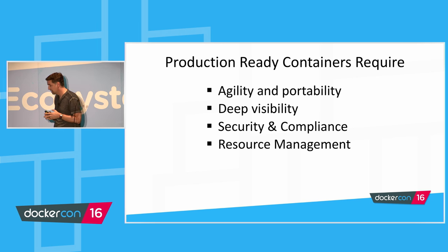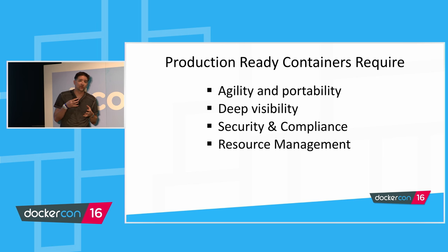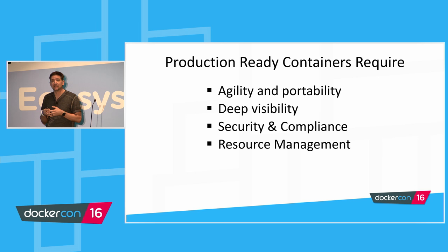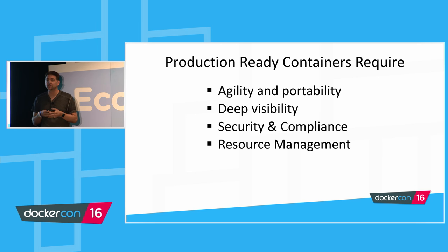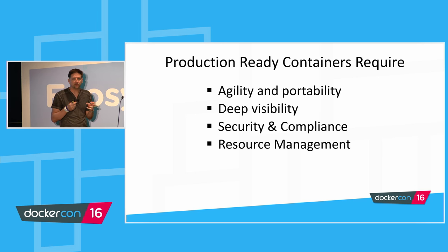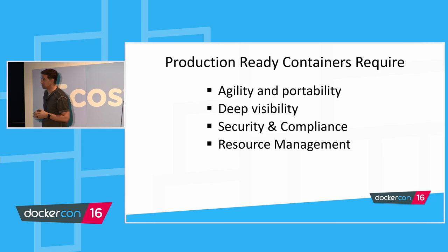The third thing we're hearing, of course, is the need for security and compliance, right? Whether that's network security for the applications, whether that's compliance from an audit and regulation standpoint, whether that's safety of the images and getting understanding about what's inside those images, whether they're vulnerable to software package vulnerabilities, or whether they're just, frankly, not configured very well and they have weak passwords or poor password expiration policies. People want tools as they head to production to help them manage the security and compliance of the applications that they're running in containers. And then finally, resource management.